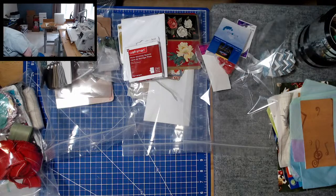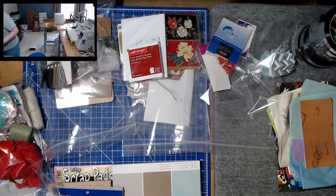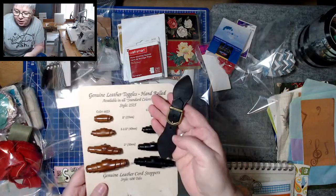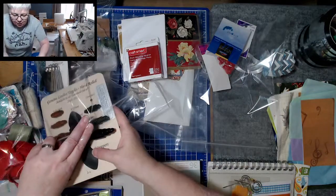Oh, let's see. Hold on a second. I'm just gonna stack this stuff up. And as I start to pull stuff out, I'm gonna just box it up. But look, Everly gave me a whole bunch of these things one time. Leather buttons and straps and buckles.